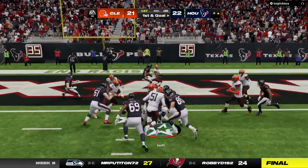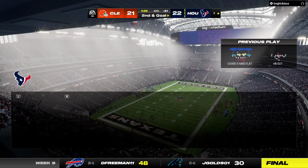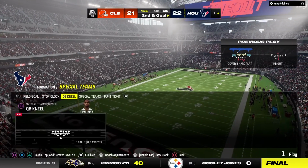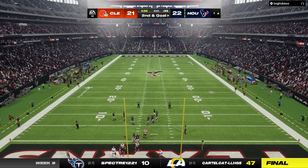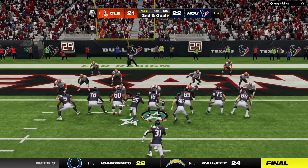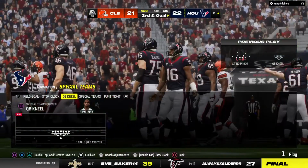Swift going to take this down just short of the goal line. He got 3, but could not get the ball over the chalk. The Browns will quickly use their 3rd and final timeout as they'll head to the sideline and talk over what to do next. Ready. Down to a knee, and the defense, they can't stop that clock. A couple more of those, and it's going to be victory.